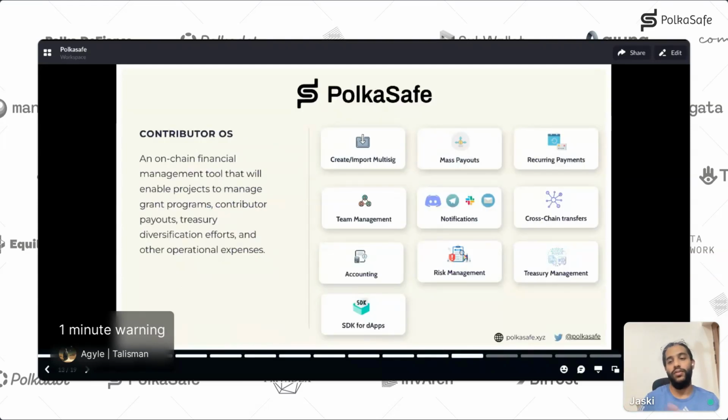The main idea behind, and probably we are running late, so I'll rush through this, is the idea that we want to build a contributor OS. Everybody working in this ecosystem is a contributor, either to their own project or to their ecosystem. So we want to make it super easy. So we'll be introducing team management stuff. Notifications are already live. Soon you'll see accounting, creating, importing is easy. We're making a payroll solution to make it very easy, which you'll be able to integrate with other payroll apps.